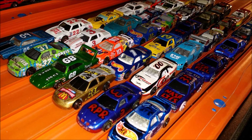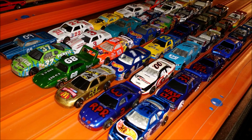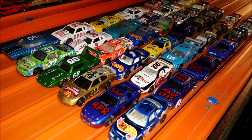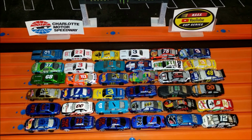For those of you new to the YouTube Cup, we run 6 cars, 6 segments, 4 laps each. The winner out of each segment goes on to the main event, and eventually we will get a wild card car to go to the main event as well.